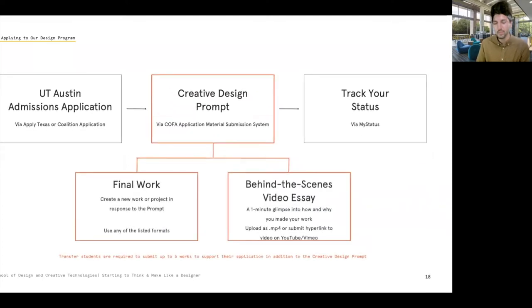But then you want to make sure to do your creative design prompt. Essentially, we give you a list of themes. You can choose one of those themes, which is going to be the theme of your final work or project that you create. Using that, you're going to create a final work or a new project inspired by the theme that you selected. It can be in any medium, any format. We have a whole list of file format types listed on our website so you can know how to submit it. But essentially, you'll upload that final piece of work or project that you created inspired by the prompt.